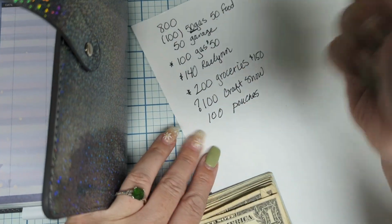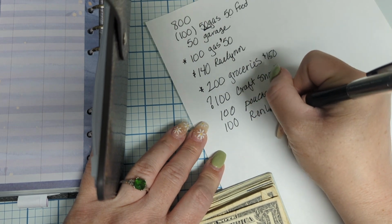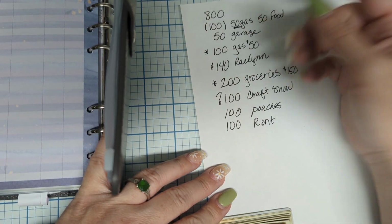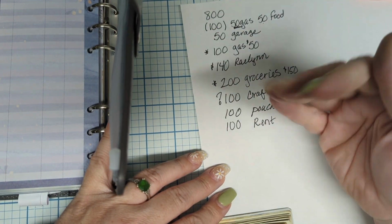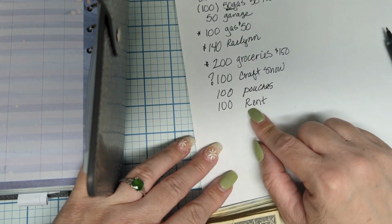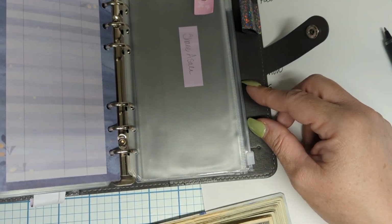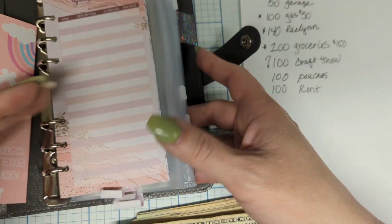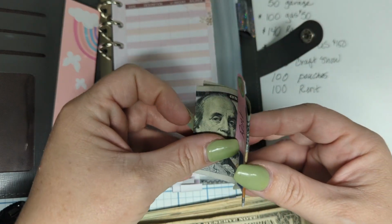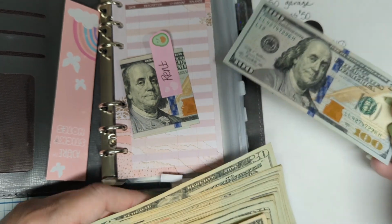I forgot, it's over on my other list, but we have $100 saved for rent in case his next paycheck is too small. Because, you know, $800 off the check right away kind of dampens things. So we're saving extra money off of the checks for rent. Okay, so let's roll back to the front of our booklet. So here's our first 100 that we saved for rent.